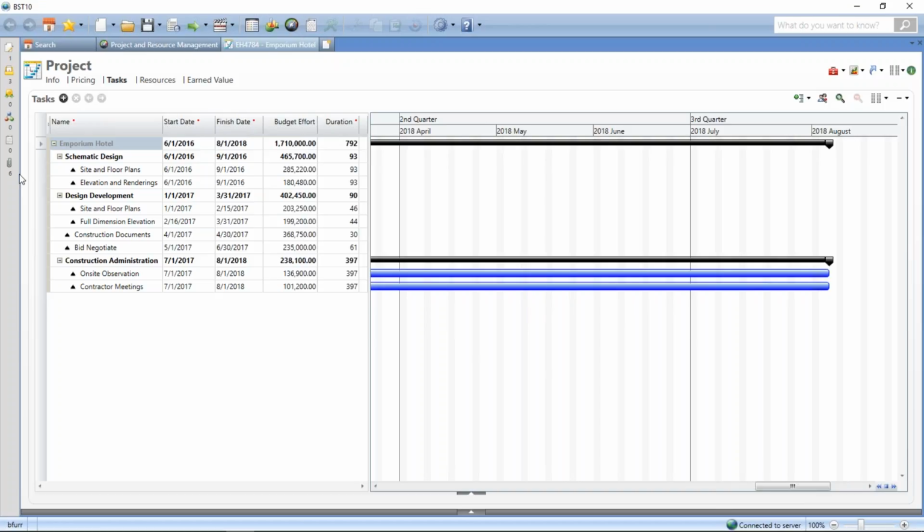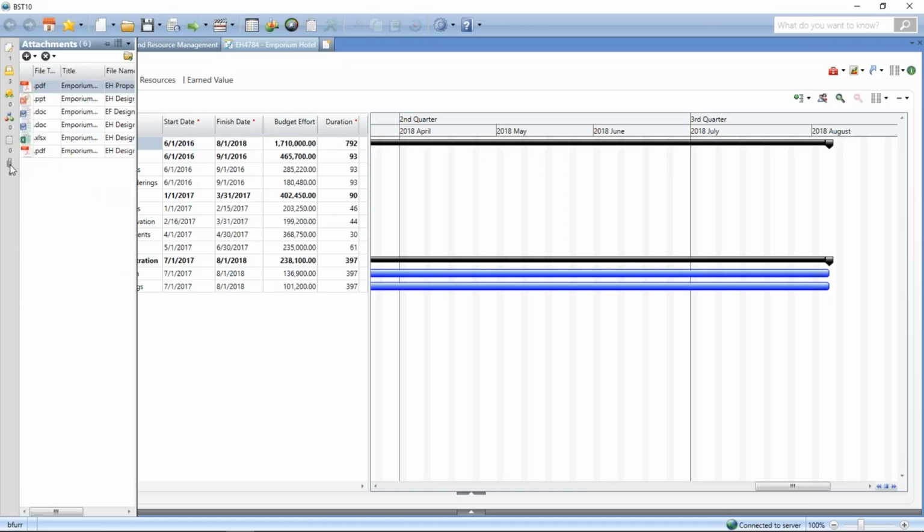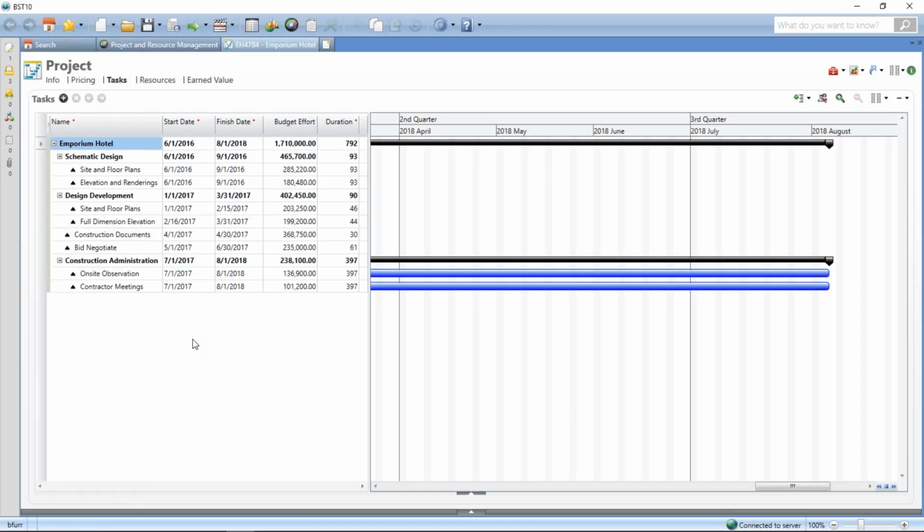Now, I also have some other things that are available to me here if I have access to this project document. I can even see any associated attachments. The project manager was able to drag and drop any number of attachments and associate those attachments with this particular project. But if I have more questions about this, I have some other tools to maybe communicate with other people.